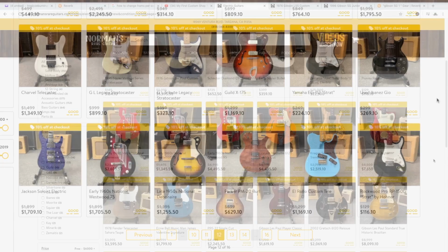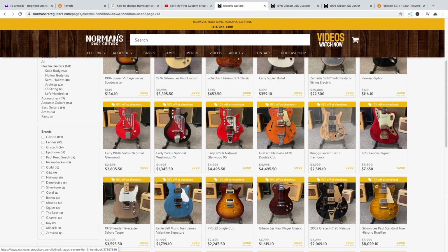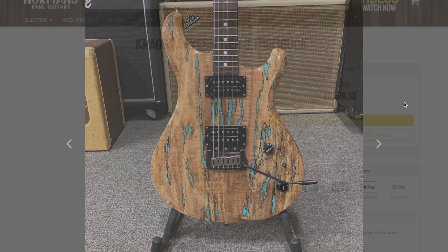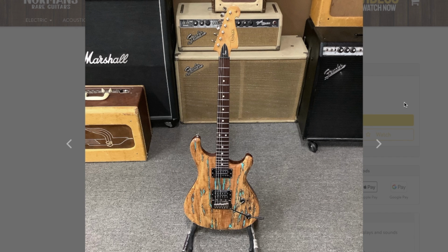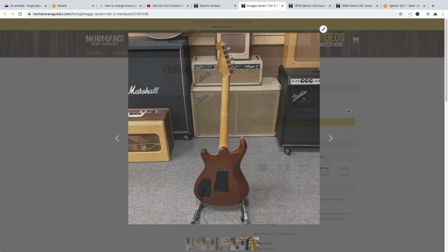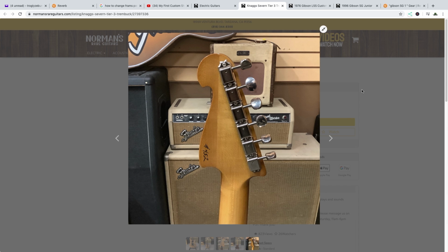There's a seven-string three-tier Trembuck. It's interesting. I don't know if I like it or not. What do you guys think? It's like a Tiger Torrid. I do not like that headstock. Kind of reminds me of that Trini Lopez one we were looking at a few days ago, but not quite as nice. But I hear there's a big following for these things.